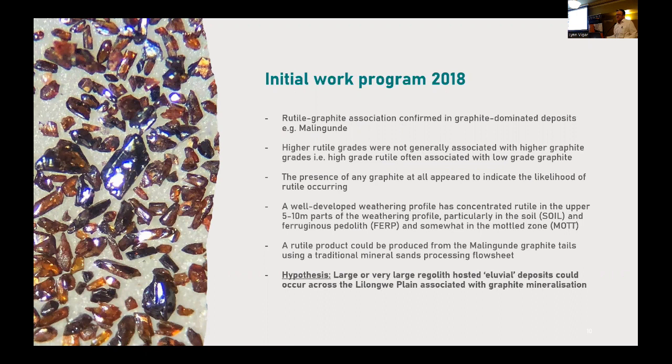So this is out of material that was regolith, unconsolidated, ferruginous pedolith, mottled zone material, and saprolite, and he was able to make a high-grade rutile concentrate out of it, a very high spec concentrate as well. So we confirmed this rutile graphite association in 2018.